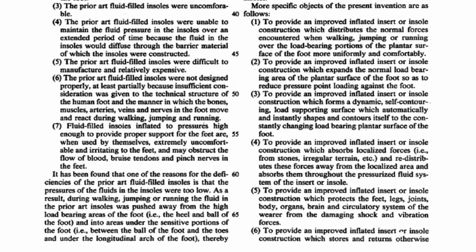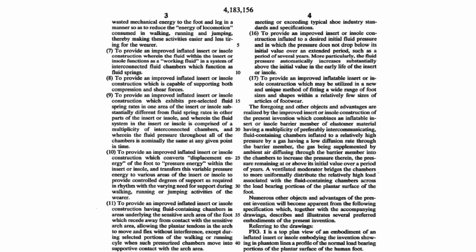6. To provide an improved inflated insert or insole construction which stores and returns otherwise wasted mechanical energy to the foot and leg in a manner so as to reduce the energy of locomotion consumed in walking, running, and jumping, thereby making these activities easier and less tiring for the wearer. 7. To provide an improved inflated insert or insole construction, wherein the fluid within the insert or insole functions as a working fluid in a system of interconnected fluid chambers which function as fluid springs. 8. To provide an improved inflated insert or insole construction, which is capable of supporting both compression and shear forces.